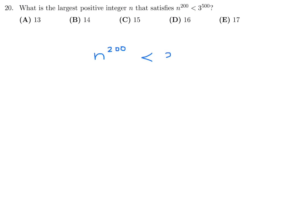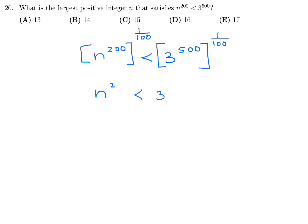First and foremost, let's just write out the inequality. And what I want to do is make this simpler, and I can do that by just taking everything to the 1 over 100th power. If I do that, I get n to the power of 2, right? 200 over 100. And then this one becomes 3 to the power of 5. Yeah. So as you can see, this is completely valid, and it's much simpler.